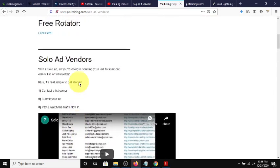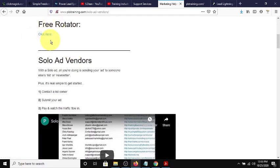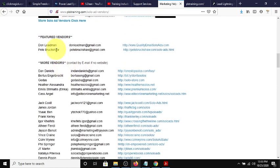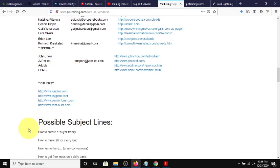You also can get a free rotator, okay? You can get quality clicks, the number one source, okay? You can get a free rotator. Okay, you can get solo ad vendors who to submit your ad to so you can start getting traffic to your site. Okay, it gives you a whole list down here. And now remember, this is in your back office.